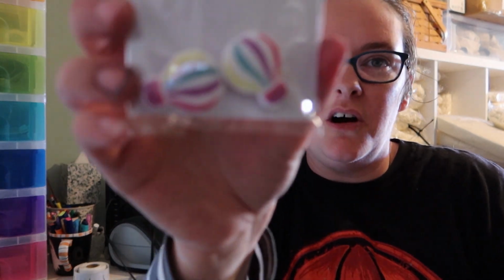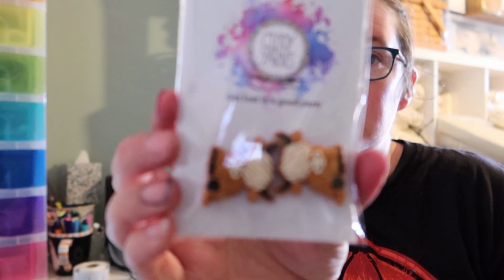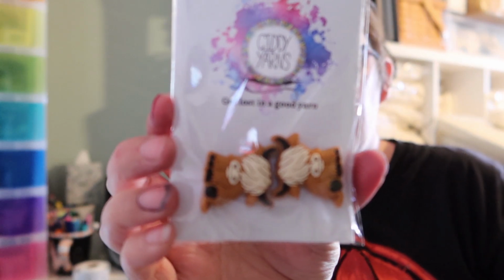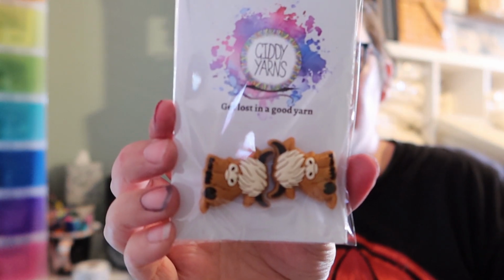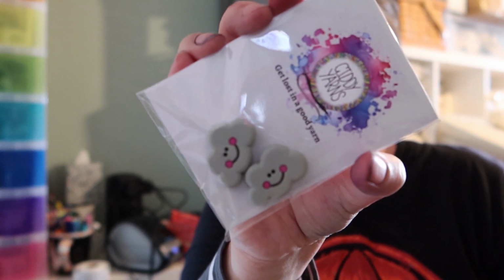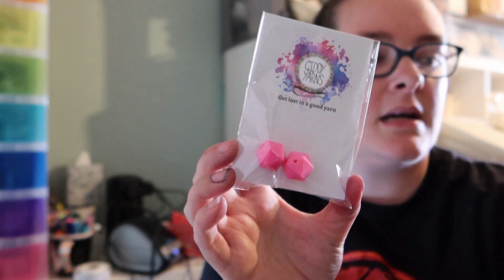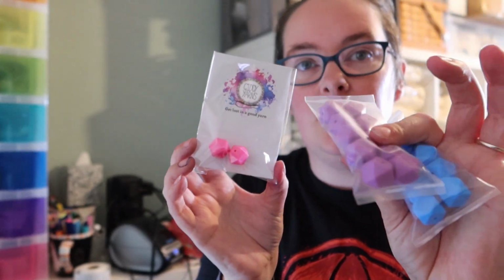For the moment, I've got hot water bottles. That's not right. Hot air balloons. I've got Highland Coos. If my camera would focus. There we go, Highland Coos. I've got little rain clouds. And then I've also got just some little hexagons. I've got pink, I've got purple, and I've got blue little hexagons.